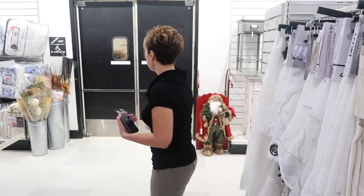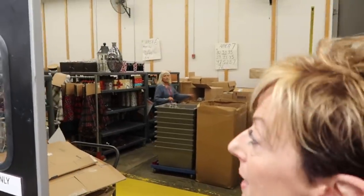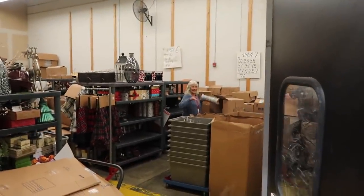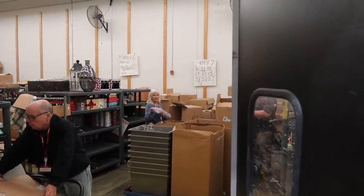All right, so let's follow her in. Woohoo! Access to the back. This would be the first place I would stop. I'll grab my flatbed and see all the things that are going on. Always busy. It's like Christmas Wonderland back here right now.